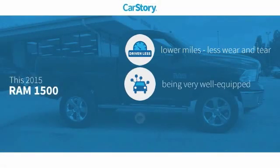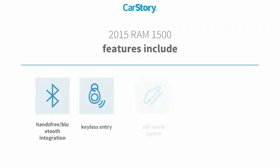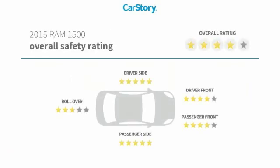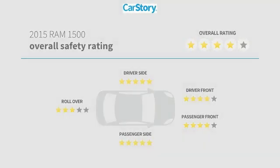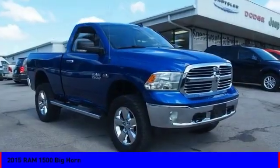Car Story research indicates this vehicle as having lower miles with less wear and tear, loaded with features, and a fair price. Features also include keyless entry, rear view camera, heated mirrors, hill assist system, hands-free Bluetooth integration. With these ratings, stop by and take a look at the 2015 1500.